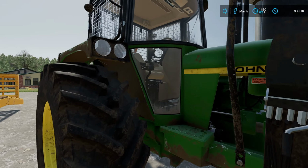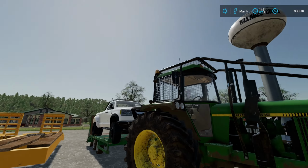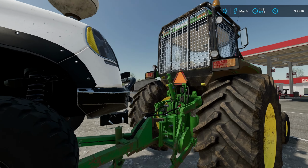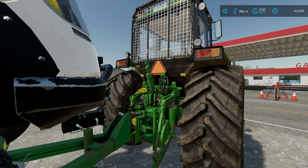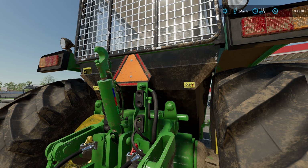Yeah, I think it's a little bit easier. We've got some bolts over there. And actually, no, that's the mirror. Where is this bolt? Okay, I might have spoken too early. I don't know where these bolts are.